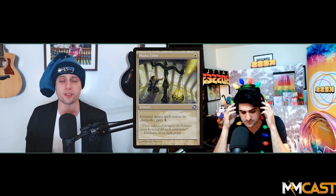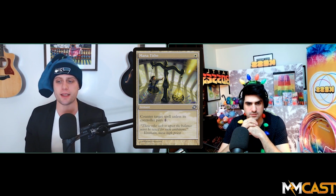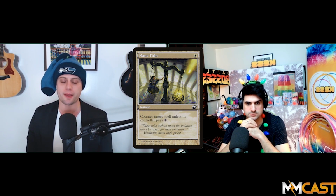Periodically over the years, this card will pop back up as a fringe card in tempo strategies. In Modern, you'll see it pop up as a 2-of in decks that kind of make a 5/0 splash.